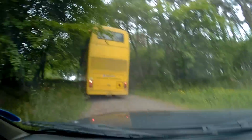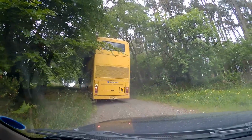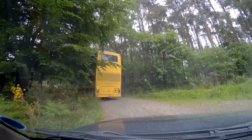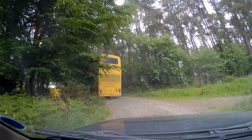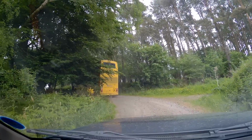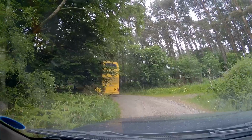The bus struggling up this hill. The bus has got stuck. He's going to need a run at it. Keep going. This has never happened on one of my road tests before. I've never got stuck behind a bus.